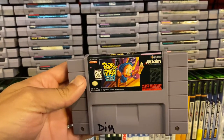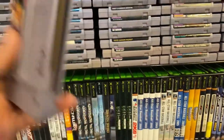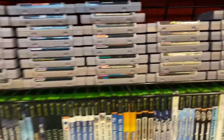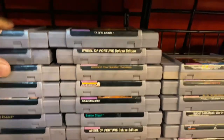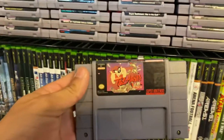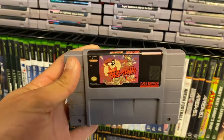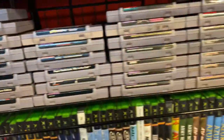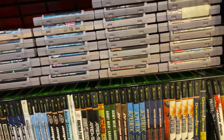Porky Pig. Huge Looney Tunes fan over here. Huge. Always like to see these random Super Nintendo games of Looney Tunes characters like Bugs Bunny and stuff. Oh, look at this, another one, Tasmania. Like I said, huge Looney Tunes fan. Here we go, let's see.